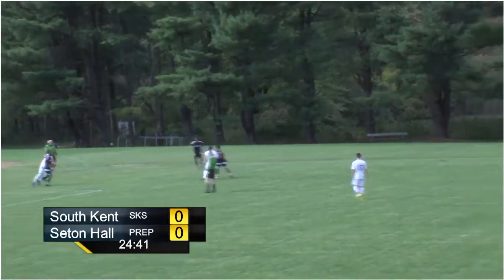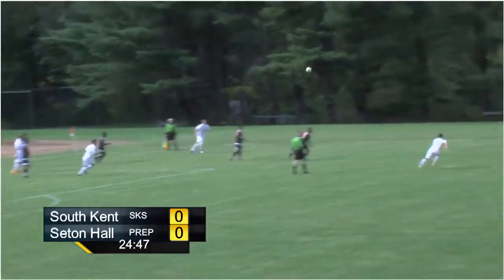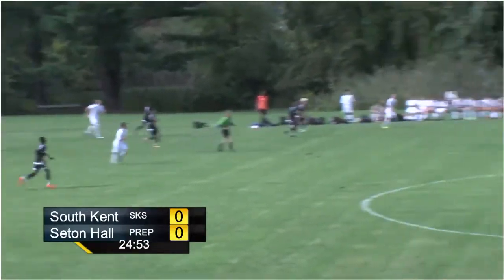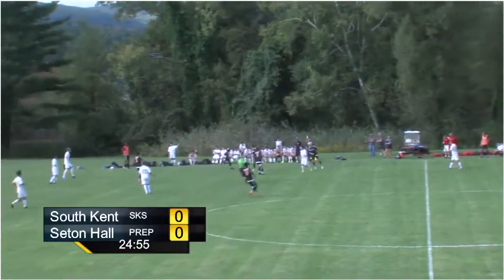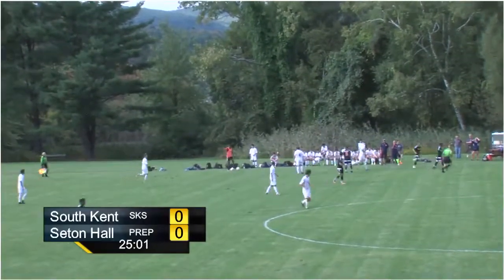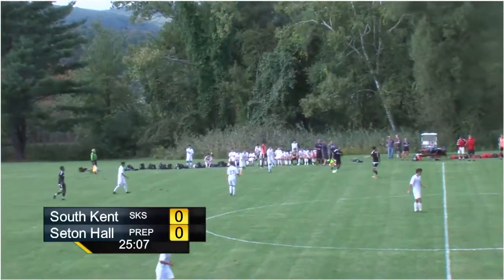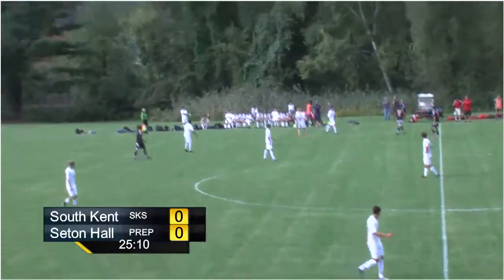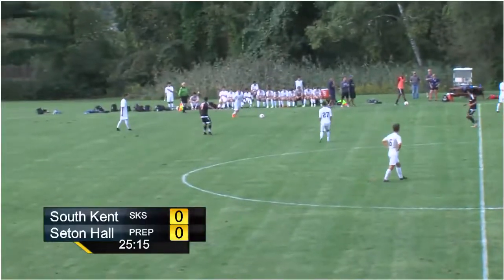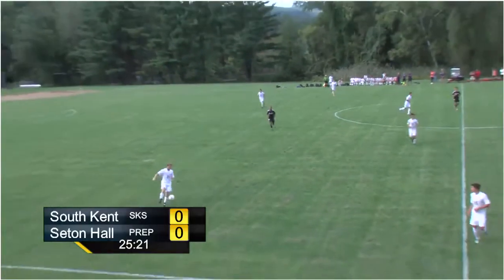Looks like Will Ponce was checked out for South Kent. It was the other substitution. As Hassel trying to get in, Bonifaci gets knocked off the ball. Watch the jersey 7 white. They're pulling it all day, sir. All day. And now a foul on South Kent, and it'll be a Seton Hall Prep kick. Looks like it was a dangerous kick called by the referee. Of course, the Seton Hall fans that have made the trip are pleading for a jersey tug.